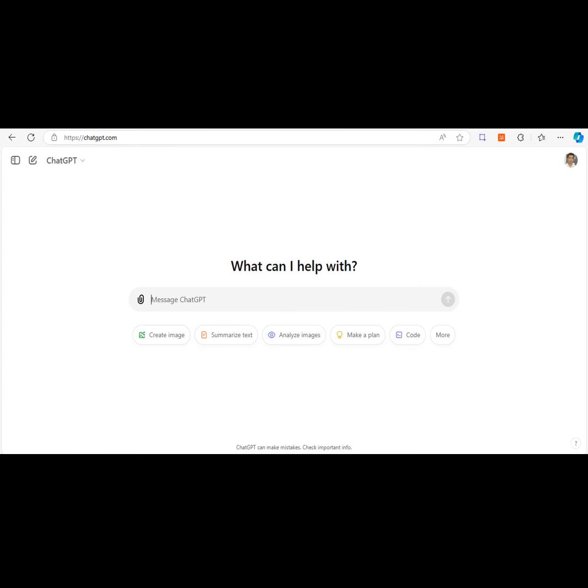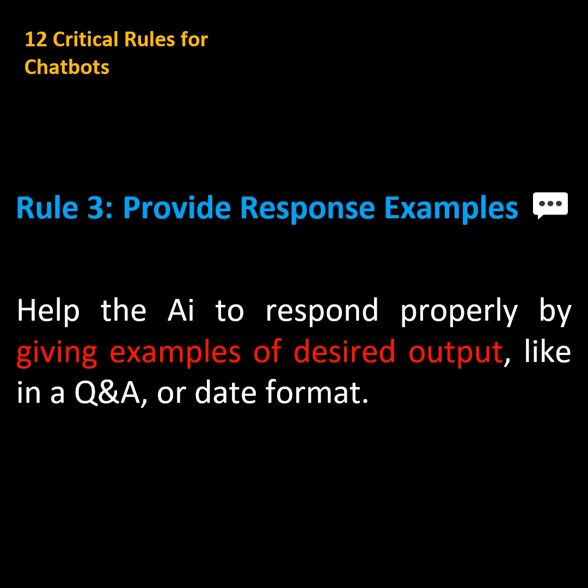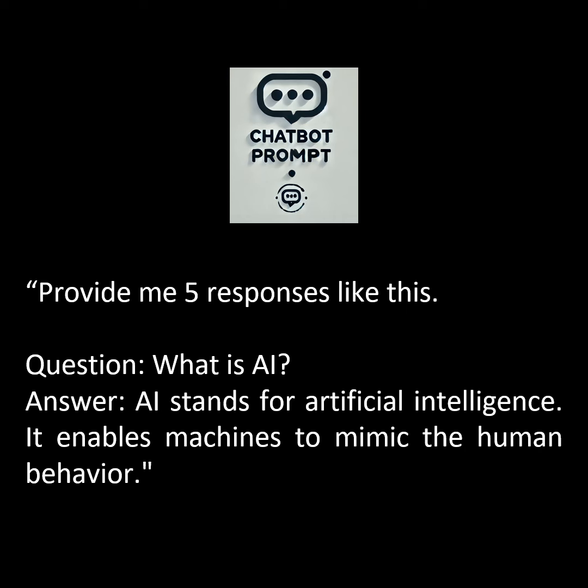Rule 3. Provide response examples. Help the AI to respond properly by giving examples of desired output, like in a Q&A, or in a date format. For example, if you want to create a conversation that is in the form of a question and answer format, mention it in the prompt. Look at this prompt. It says, provide me 5 responses like this. Question: what is AI? Answer: AI stands for artificial intelligence. It enables machines to mimic the human behavior. ChatGPT would give you a response, like in here.